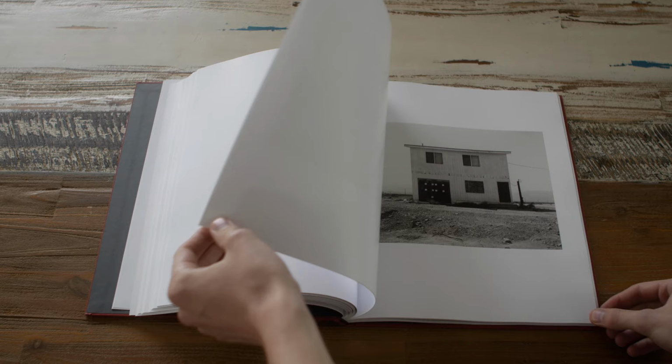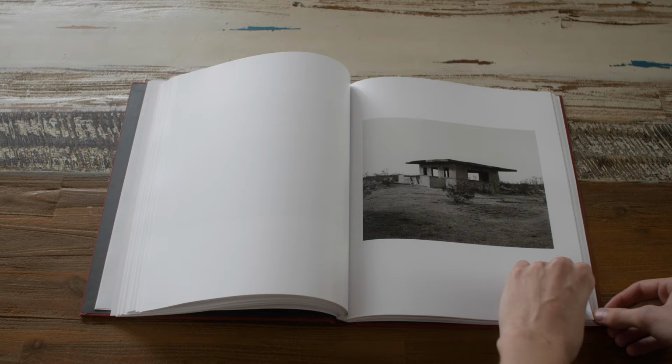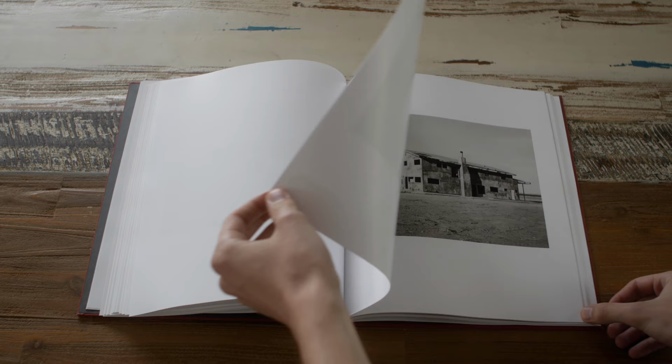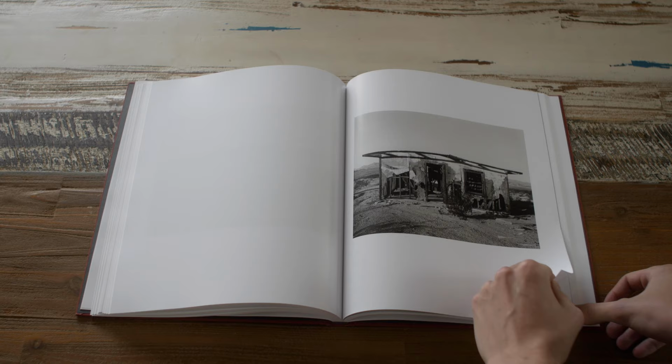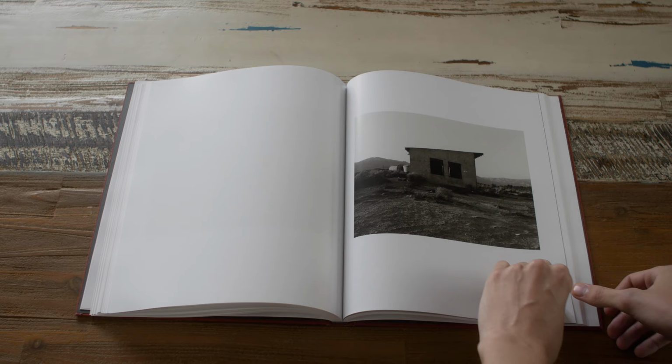So while I keep flicking through, you may notice that the layout is often just a single image on the right-hand side with no text or page numbers whatsoever. And this was obviously intentional, and I think it was a great call, keeping the book as minimal as possible. Especially because the main theme is abandonment, it makes sense that there's only one thing on the page. I was expecting some kind of caption like a lot of photo books have, but he's actually placed a list of all the titles at the end of the book, which I'll get into in a second.